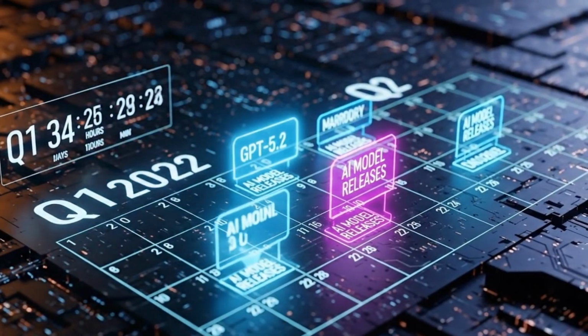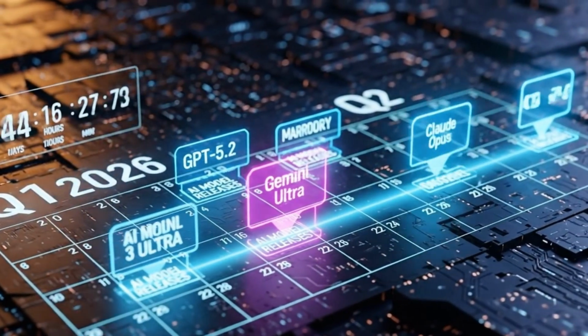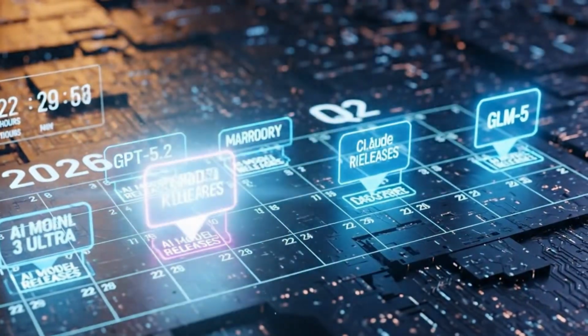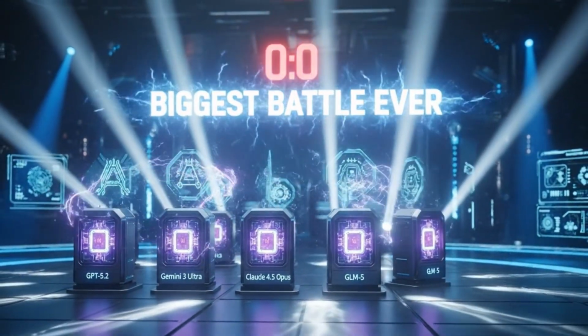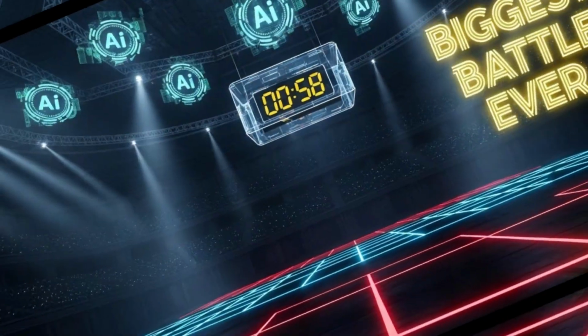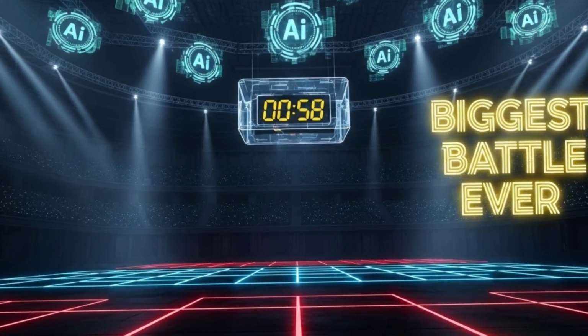So what happens next? Well, OpenAI is rumored to be releasing GPT 5.2 soon. Google has Gemini 3 Ultra coming. Anthropic has Claude 4.5 Opus. And now Zhipu has GLM5. We are about to see the biggest AI model battle in history. All happening in Q1 2026.